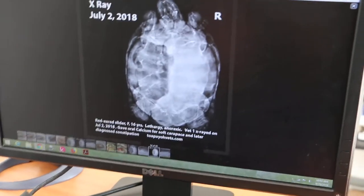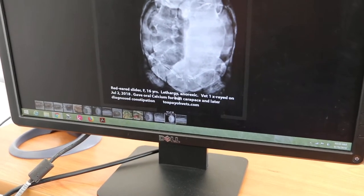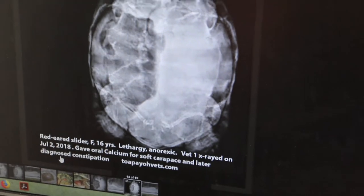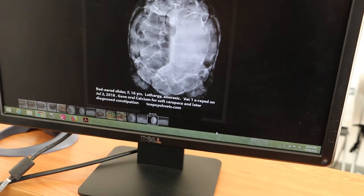Okay, you see the x-ray, give me the first day x-ray. The x-ray on the first day. Okay, Judy, you just read a bit. What is that? July 2nd, 2018. Red ear slider, female, 16 years old. Lethargy, anorexia. There was a complaint. By the vet, is it? Vet 1, yeah. This was actually done by Vet 1. And he diagnosed anything? Constipation. Yeah, Vet 1 diagnosed constipation.